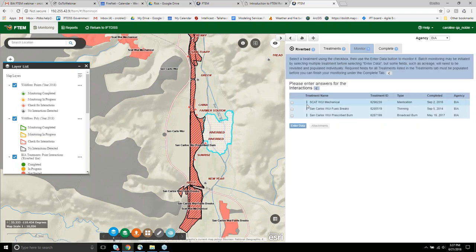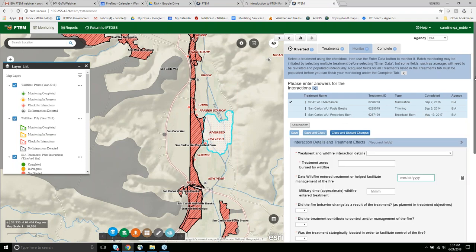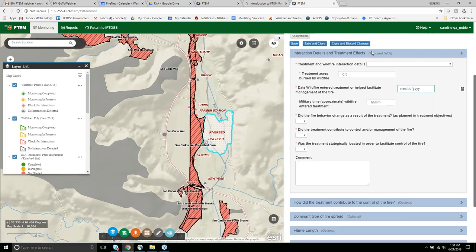And this is where you begin to conduct the monitoring, which is answering the same questions that those of you who have done FTEM monitoring have had in the past. So you select a treatment. In this case, I'll choose this mastication and say enter data. The screen will pop open with the list of questions associated with monitoring. These questions should be familiar to you. There are a series of required questions, listed here at the top in this first box. It says required, and they're also denoted by a red asterisk. And then the additional questions, of which there are many, are optional.